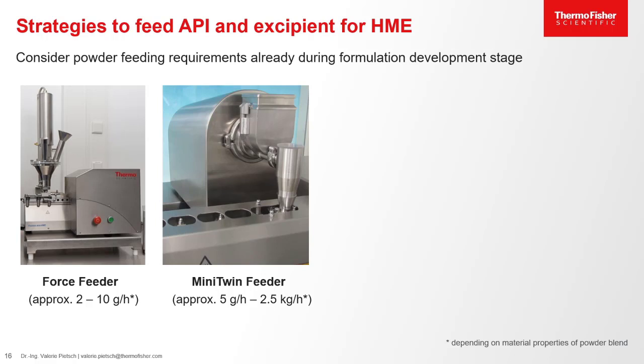So typically we recommend to work with a mini twin feeder since it can be operated in gravimetric feeding mode, which is very useful to control the exact feed rate. And the force feeder we rather use in special cases where we deal with very low feed rates that are needed, or if the material is very sticky and difficult to feed in general.